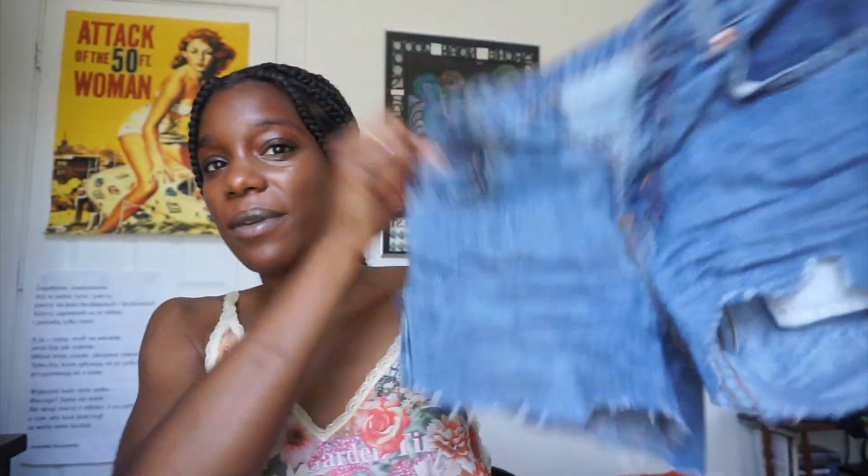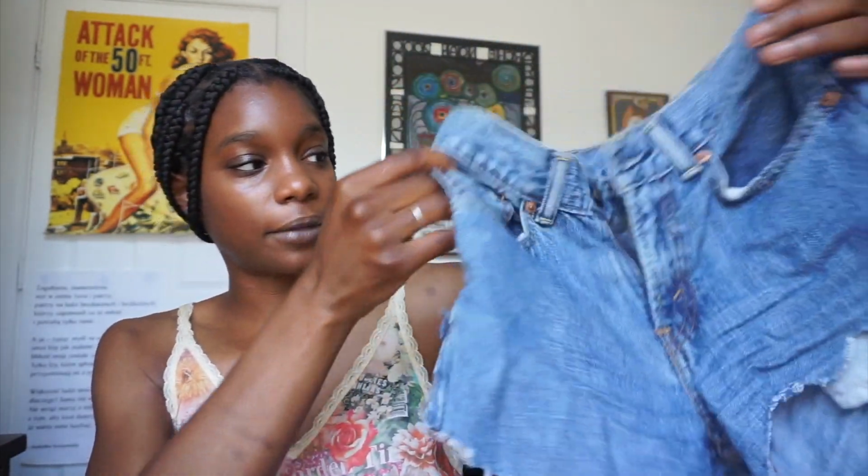So this thrift haul, you guys, I got about like 4 pieces. I went to the thrift store looking for shorts that I could wear, or pants that I can turn into shorts that I can wear for the 4th of July. And I ended up finding a pair of shorts, or sorry, pants. Unfortunately, I didn't get the picture of what they looked like before, but you can imagine they were just like really ugly straight-legged pants. And yeah, I just decided to distress them, and these are what I actually wore on the 4th of July.